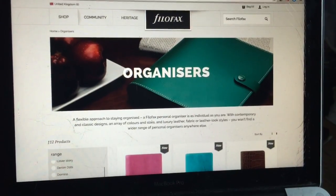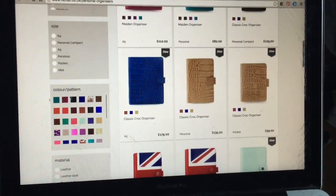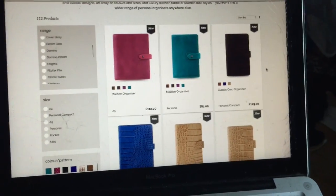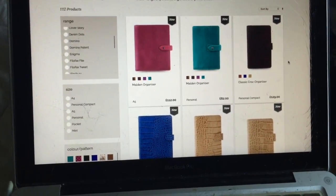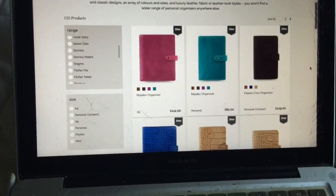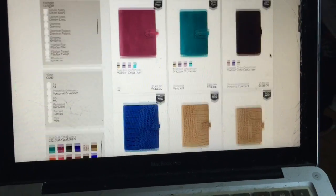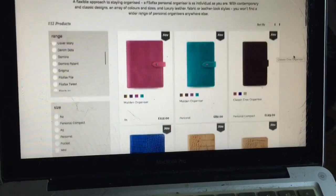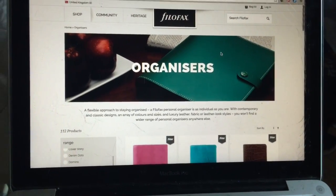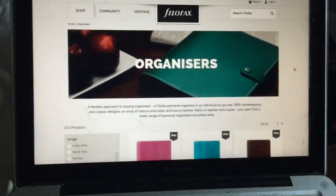You have to, of course, deal with the conversion rate of UK pounds to US dollars, but that is a small inconvenience, or maybe a point of confusion. If that's confusing to you, you can do something on Google to convert the dollars so that you have a better understanding. But if I were ordering direct from Filofax, I would always recommend ordering from Filofax UK. The way you find the site is you search for Filofax UK and it will bring up the UK site.